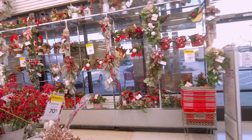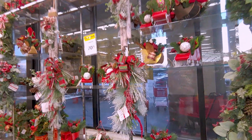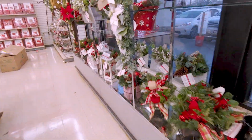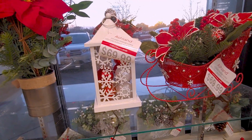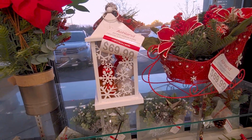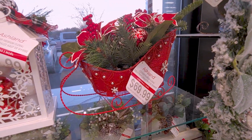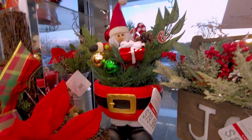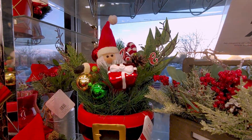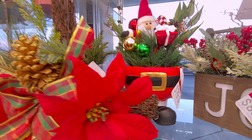And they have all these Christmas wreaths and made things. I don't know how else to explain it, for lack of better words. Crafting things. I don't know how to explain it, but $69.99 for this lantern was 70% off. This sleigh, Santa sleigh, $69.99. And see, it's all 70% off. Look at this Santa one. I love that. The Santa, $79.99. Down to 70% off.